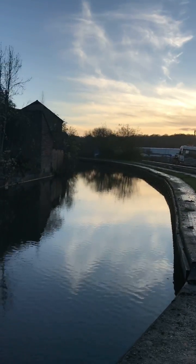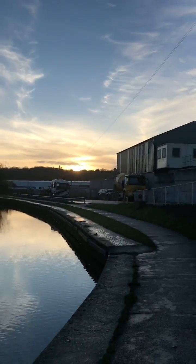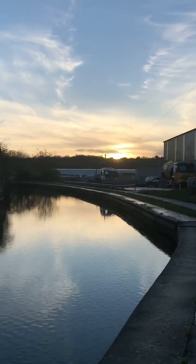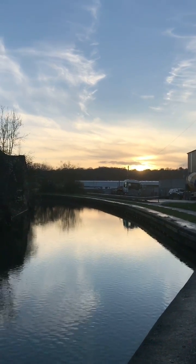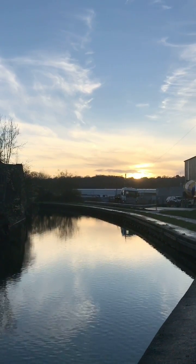Let's get some nice reflections. Yeah, I never know where the sun's going to set. That might be the last we see of it, because we'll have to see if we can find a nice... that's the view from the canal anyway. There's a nice view from the canal. Let's just take a screenshot of that. That's nice.